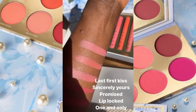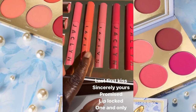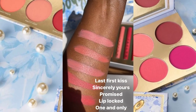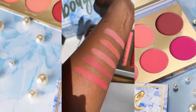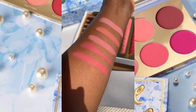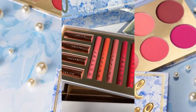The first one is called Last First Kissed. Then the second one is my absolute favorite. It's this one here. It's called Sincerely Yours. And that's what it looks like. The third one is Promise. The fourth is called Lip Locked. And then the fifth, the very last one, my darlings, is called One and Only. Those are the beautiful five. And that's them right here.